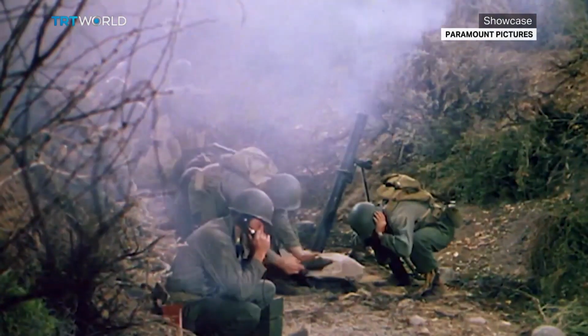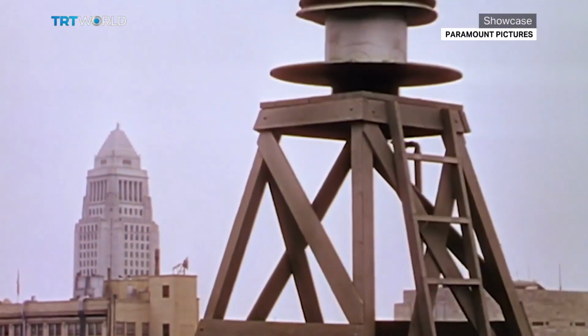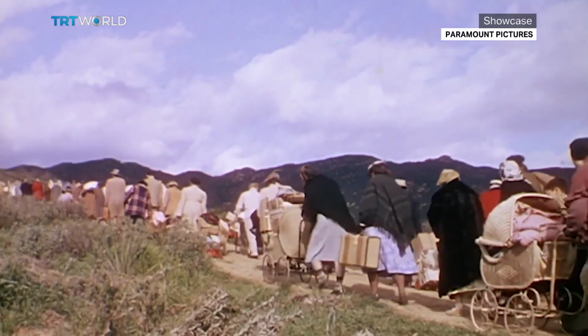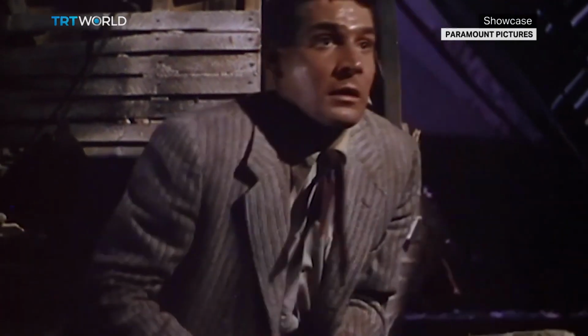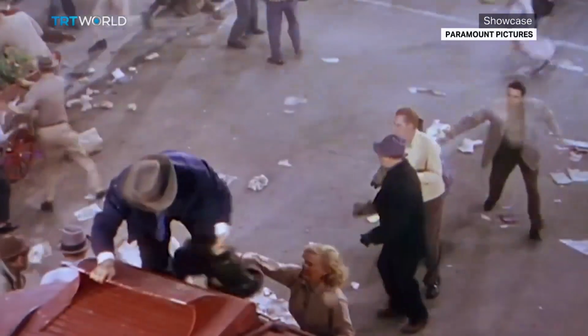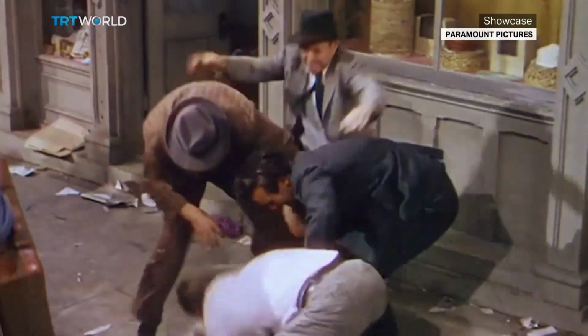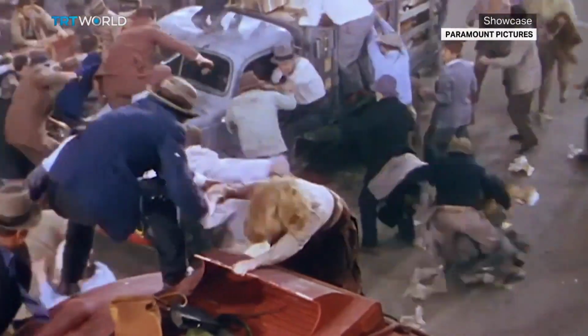Sci-fi films of the time basically projected Cold War paranoia, such as outsiders coming to take over your homeland, with nuclear energy emerging as a lethal weapon. Upon release, The War of the Worlds was received as the best post-war sci-fi flick to come out of the US. But it wasn't the only film to venture into this terrain.